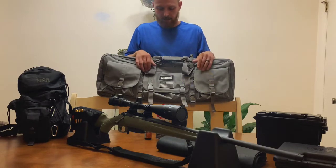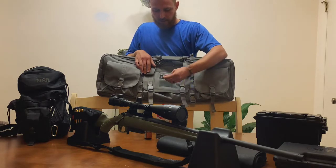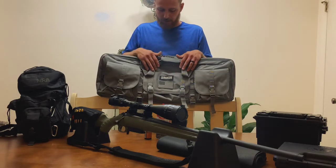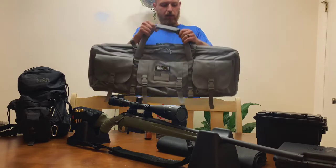They're really good bags. Comes with a little Velcro thing for a patch. You can put whatever you want. I like running the grayscale American flag patch. I just love that patch. So that's what I run on here. I don't want to go on too long.